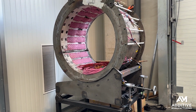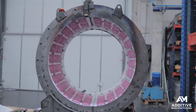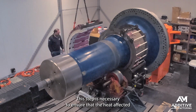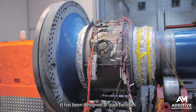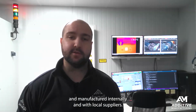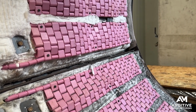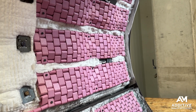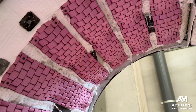Well, here is the shaft preheater that Izadi invented. This step is necessary to ensure that heat-affected zone is below 400 Vickers hardness. It has been designed at Izadi facilities and manufactured internally with local suppliers. The shaft goes in that heater for about 8 hours prior to DED. The pink pieces you see are the heating elements. Ceramic induction heating would have been a possibility. This heater is less expensive than that.